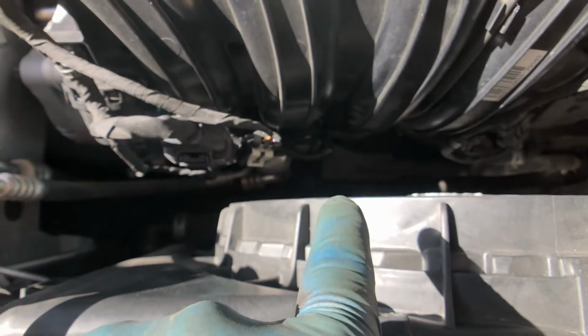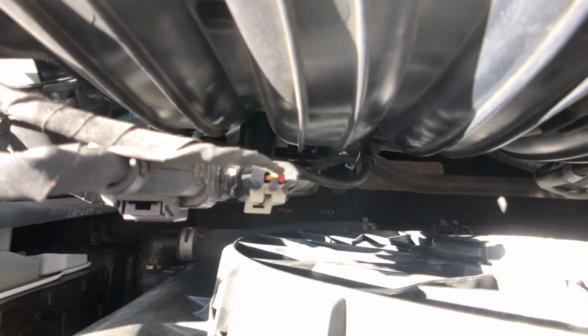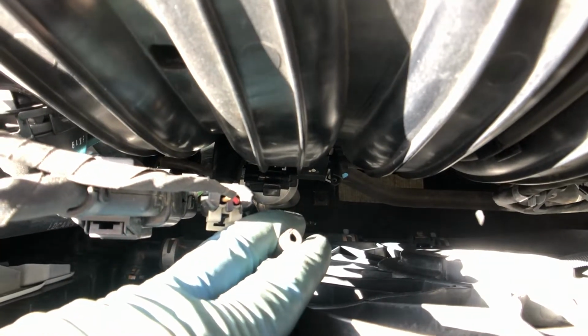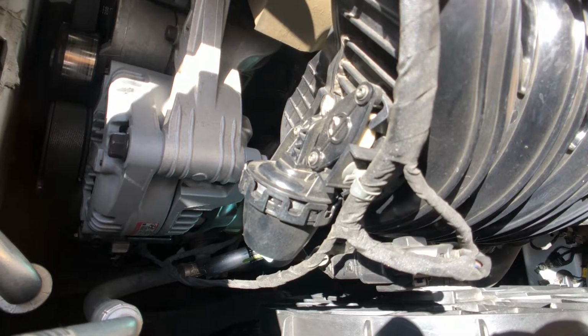I did the test for the solenoid where I activated it, and you can see the solenoid in there. But if you don't have a scanner, what you want to do is disconnect this vacuum hose right here. You hear that? I'm going to use a vacuum pump and apply vacuum to this hose, which goes to the actuator on this side.